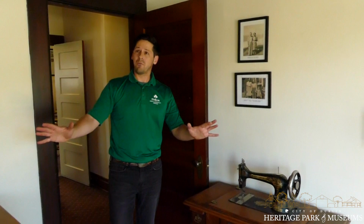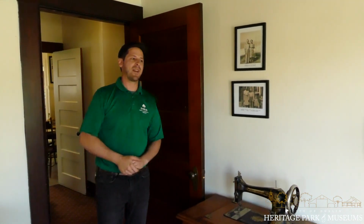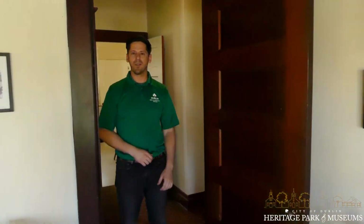And yeah, a lot would happen. So this room is actually used as different things depending on what decade we're talking about, but largely as the master bedroom. So let's head out this way. We're going to go into the hall.